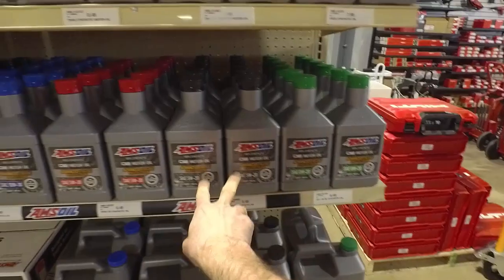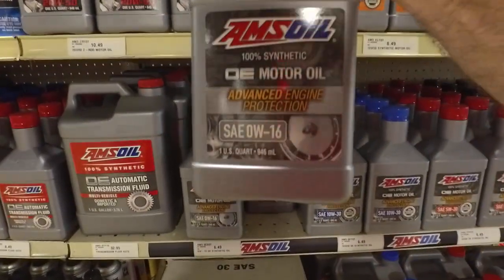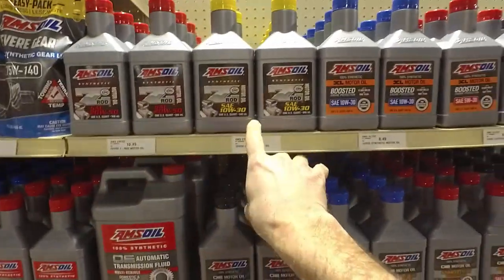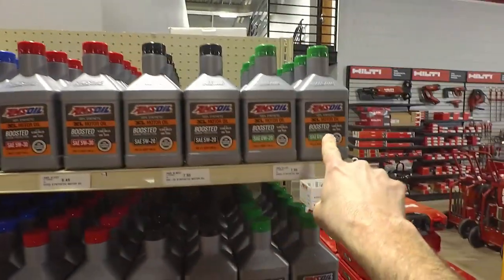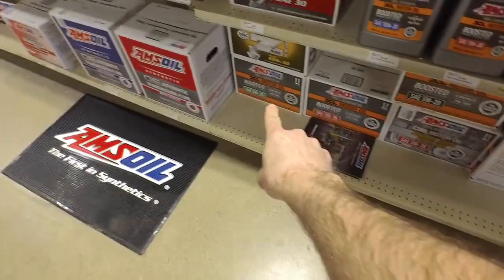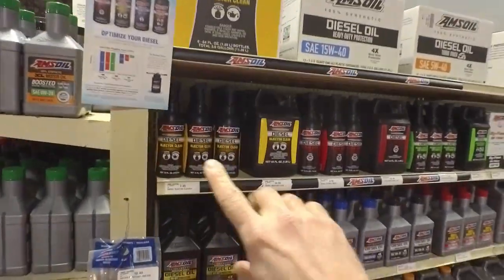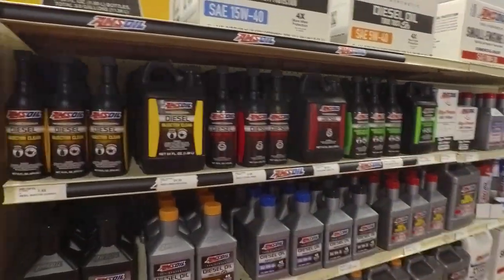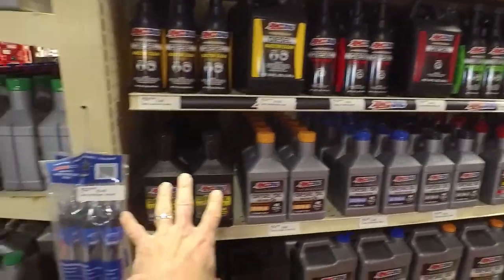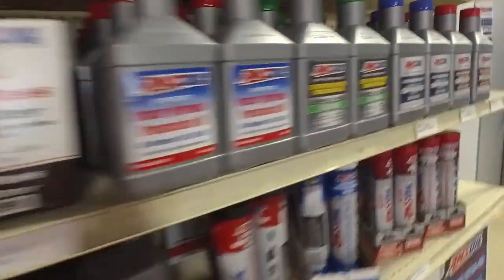So we got 0W-20, 5W-20, 5W-30, 10W-30, and the 0W-16. You won't find this elsewhere in the whole city. The high zinc oils, Z-Rod, of course the XL. And then down here I have the gallons for the XL, and then some backup cases. And then if we go over here, we've got the diesel fuel additives, the heavy-duty diesel line. I've got some of the Signature Series diesel line over here.